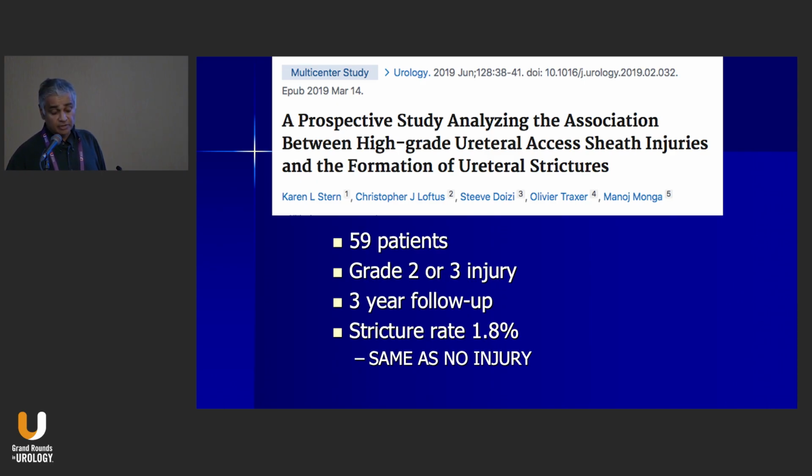And the answer is no. At 3-year follow-up, the stricture rate's the same, 1.8%. It was the same as the other patients who had no injury.